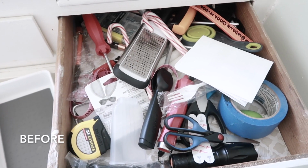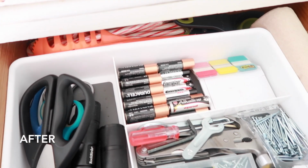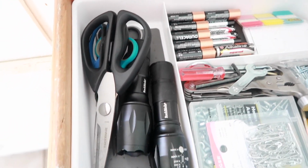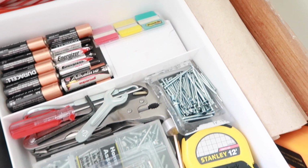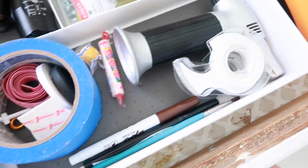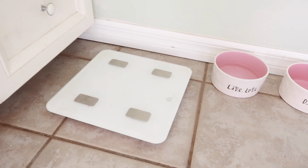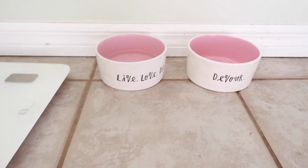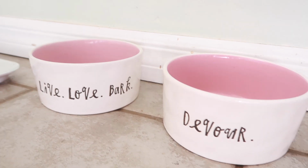Here's that junk drawer. I know, so messy, but look at it now. It's nice and organized. And I got my scissors and my flashlights there. I got my batteries all together, my hammers and nails, and then a little just miscellaneous stuff over here. And it just feels so much nicer. On my floor, I have my scale, and then I have my dog's bowls. They're Rae Dunn bowls, super cute from Home Goods.